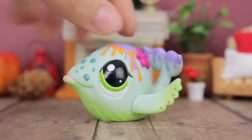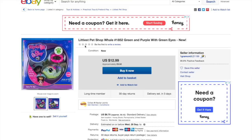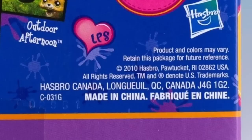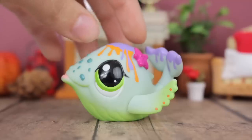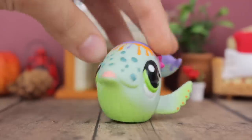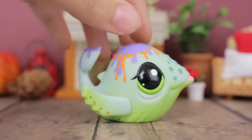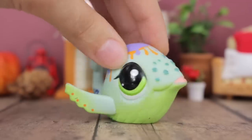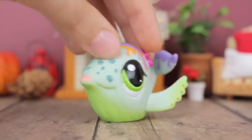So how I found her LPS date is I went on eBay, I saw a listing, I clicked on it, I looked at the back of the packaging, and it said 2010. So that's what I'm gonna base it off of. I've had her for a very long time. I got her at a birthday party. Well, my birthday party. I got her on my birthday. I got quite a bit of LPS that time on my birthday that year.